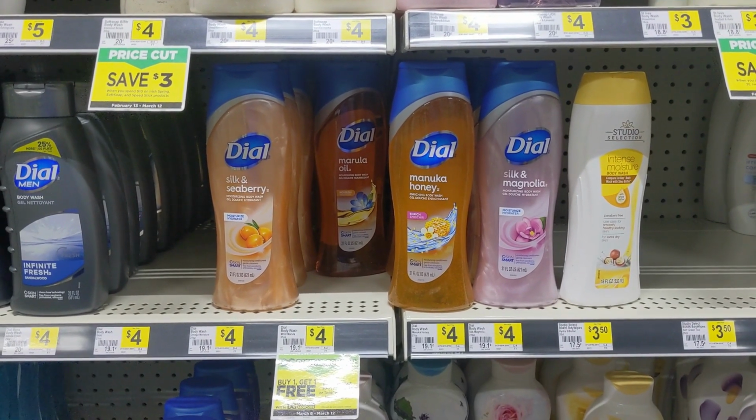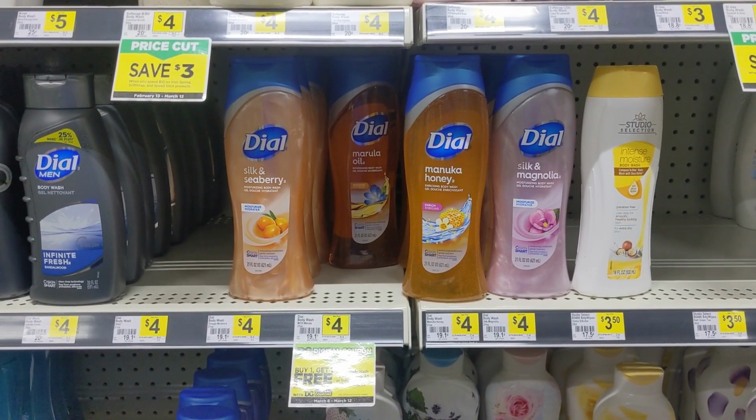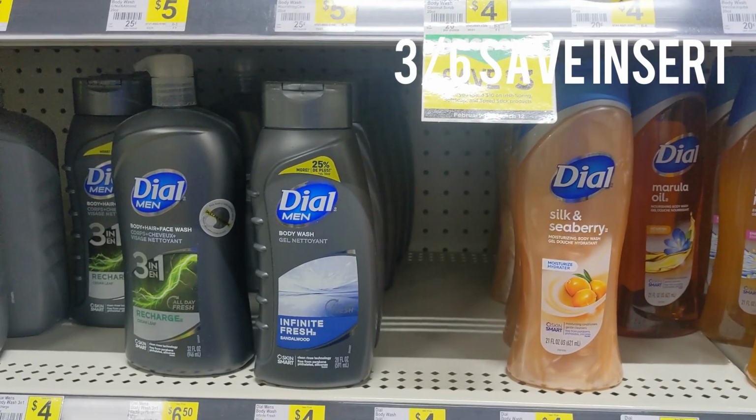Next, pick up 2 of the Dial body wash. These are $4 a piece, so $8 for both. And we again have a buy 1 get 1 free paper coupon from the 3/6 newspaper inserts.